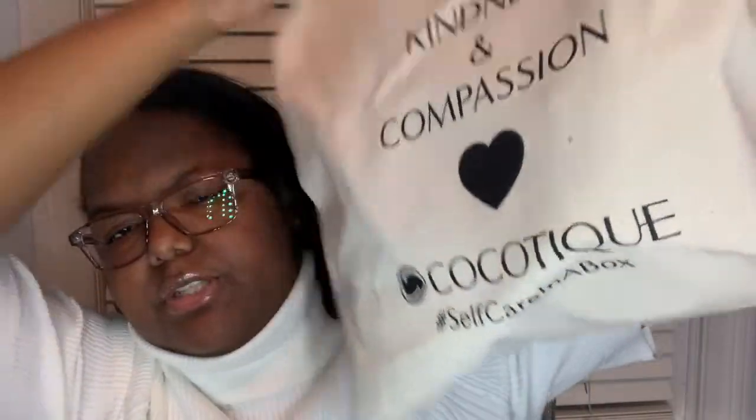So it actually came in this cute bag that says spread love, kindness, and compassion. Cocotique, self-care in a box. Oh, and I forgot. On this box, it says, we are obsessed with bringing you the best in beauty and helping you discover your ultimate beauty arsenal. Self-care in a box. Love Cocotique. Okay. The second box has, well, first, there is the Dove Amplified Textures Twist and Moisture Shaping Butter Cream for Coils and Curls.